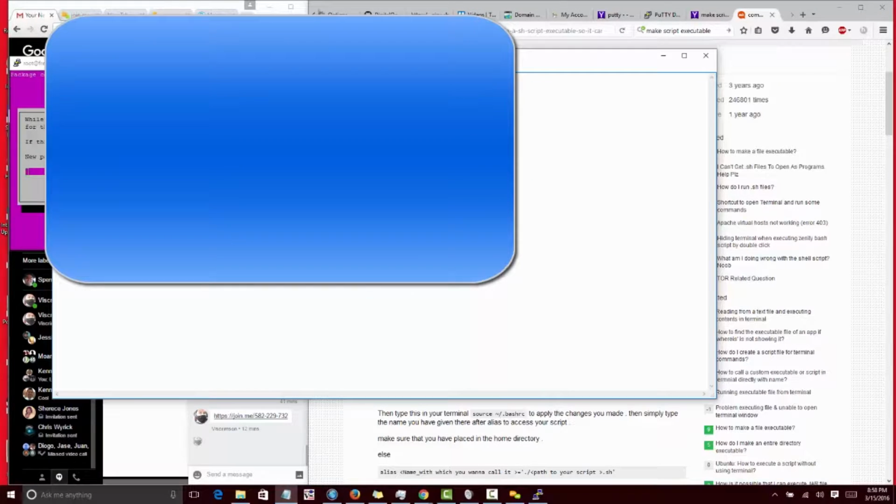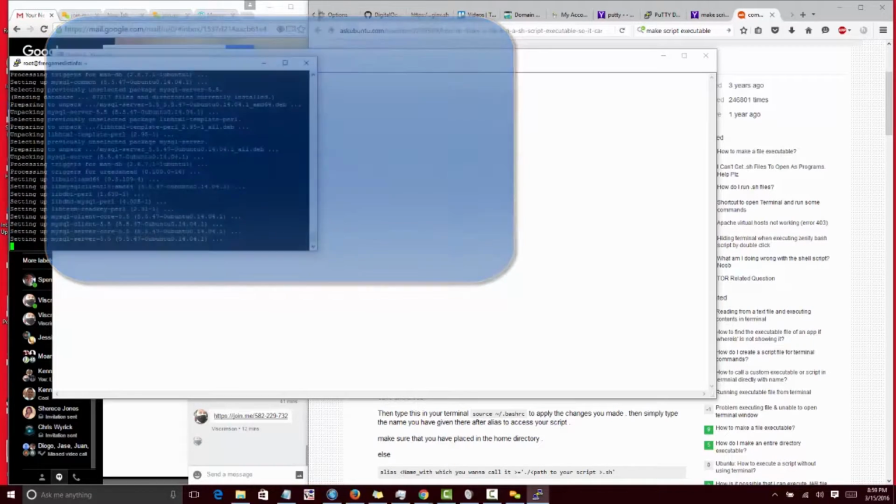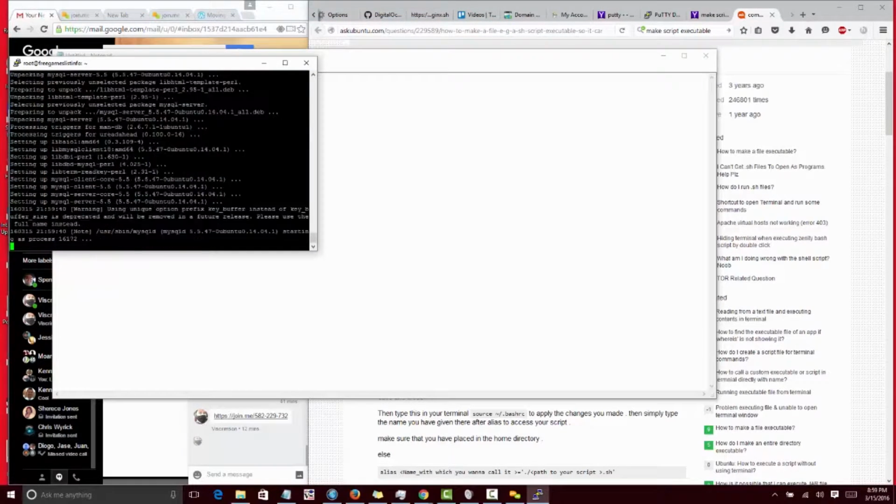And I think I could block this out of the video. But this will be the SQL password. Root password. If we can't block it out of the video, we'll just change it. But it looks like it's running through the script, and looks like it's setting up the right stuff.